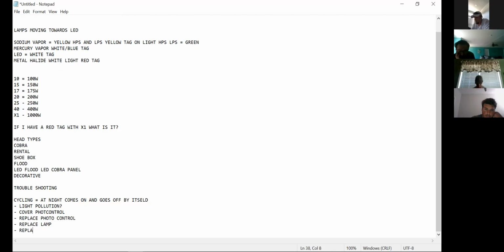So those are the steps for a light that's cycling. Light pollution, look for that. Cover the photocell, replace the photocell, replace the lamp, and then replace the head. Those are the steps for troubleshooting a light that is cycling. Some of these sometimes can be company specific.